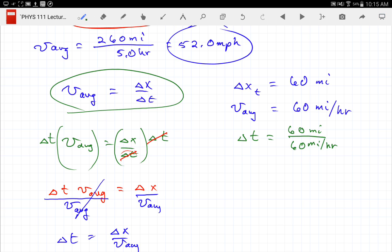Notice the miles cancel, and I'm left with 1 over 1 divided by hours. Well, 1 over 1 divided by hours, you probably remember the rule: invert and multiply when you divide by a fraction. So that's equal to 1 over 1 times 1 hour over 1, or 1 hour. So, as Tyler said, we have 1 hour to complete the trip.